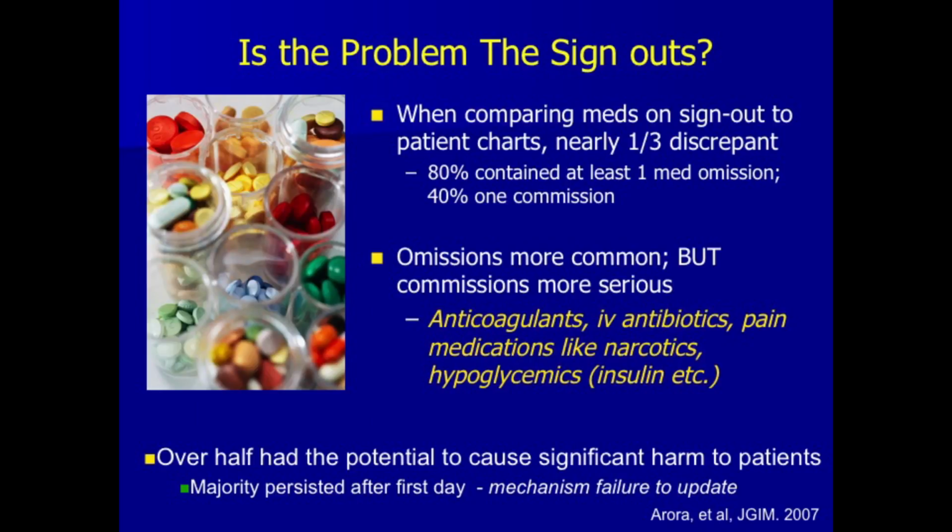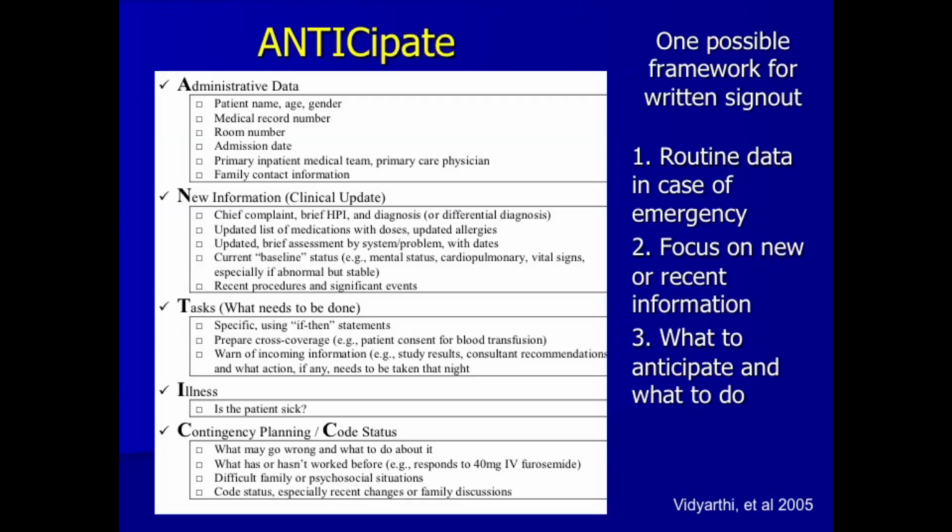In the next slide, from another study from Vinny Arora, what we showed was that over half the handover failures had the potential to cause significant harm to patients. Here's another study from 2005, the Anticipate study, again looking at routine cases of emergency patients and focusing on new information, what is essential, the administrative data, the new clinical update, the task, the illness, and finally, the contingency planning. What if, what should we do in case A or case B, for example, if a code status, or for example, if the patient has a sudden new change in heart rate.